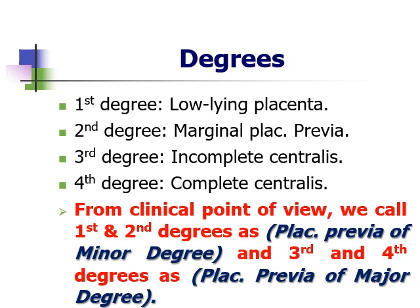From a clinical point of view, we call first and second degrees placenta previa of minor degree, and third and fourth degrees placenta previa of major degree. This simple clinical classification reflects the possible route of delivery. For placenta previa of major degree, no vaginal delivery, only cesarean section. For placenta previa of minor degree, which are first and second degrees, vaginal delivery could be an option.